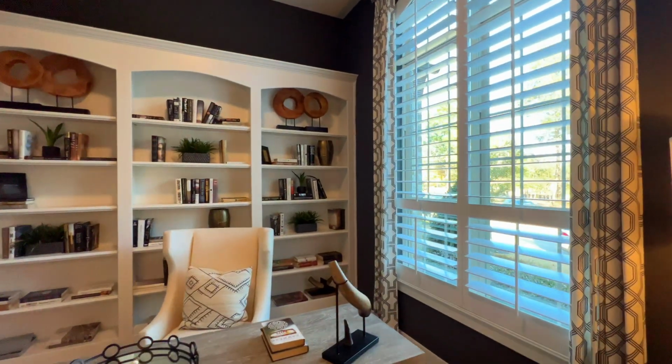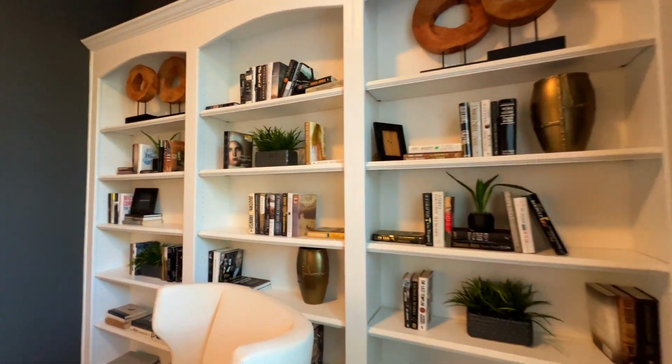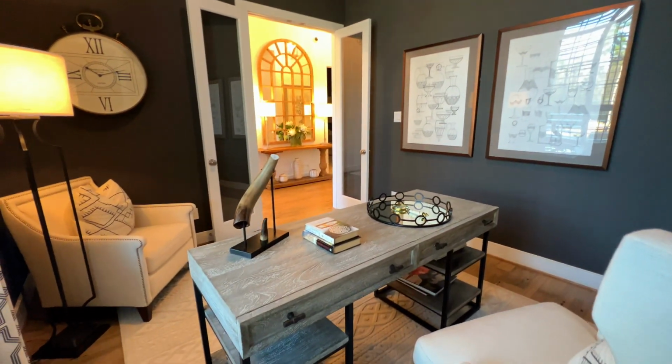The model is going to be for sale sometime this year. There's no exact time frame, but stay tuned if this catches your eye and you really want everything that's in here as far as the upgrades are concerned.